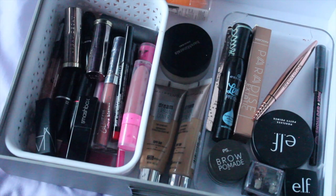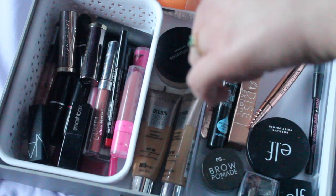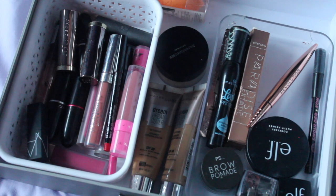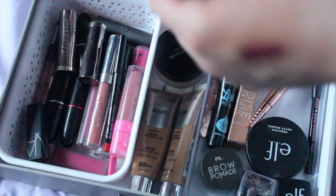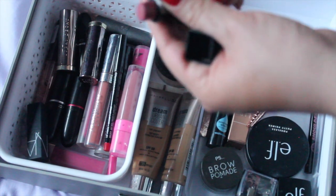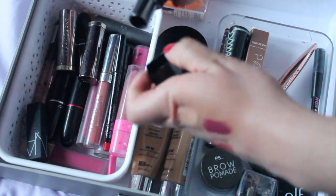I'm gonna pull out the Desert Taupe lip liner. This is the only nude everyday lip liner that I have at the moment, so I use that with a lot of my lipsticks. For everyday nude colors, I'm gonna try to use this Smashbox one more because there's not that much left. It would be nice if I could use this up at some point this year.